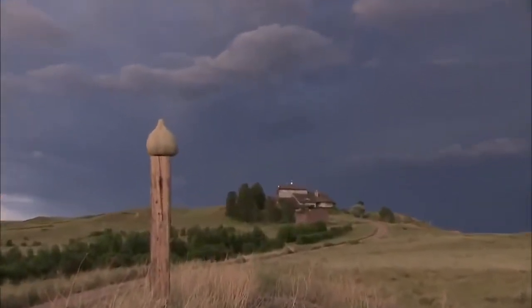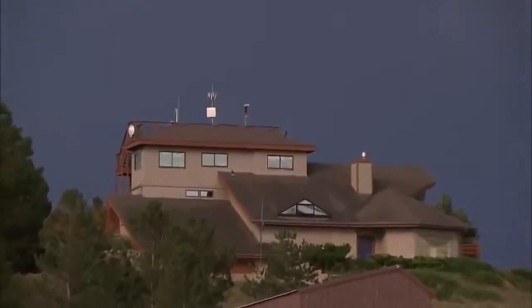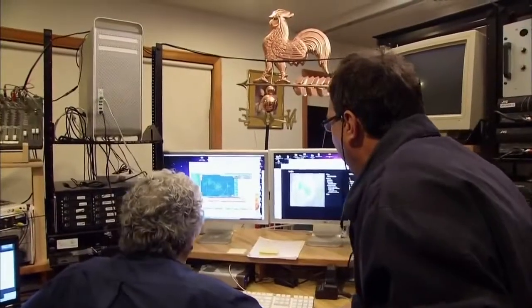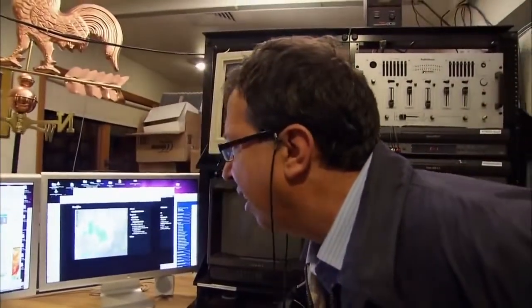He and his team will be at the Yucca Ridge Field Station, a weather observation facility on the Great Plains north of Denver. They will forecast where a sprite might appear and direct the planes.